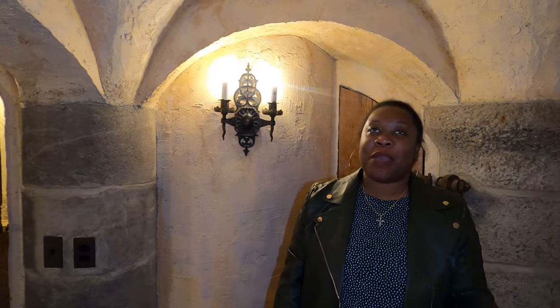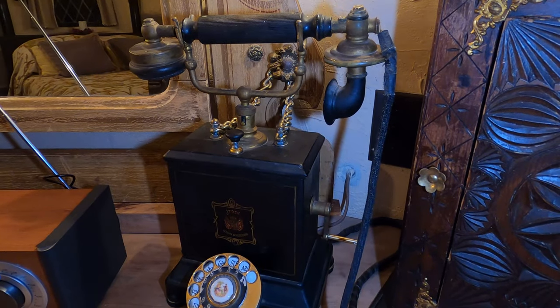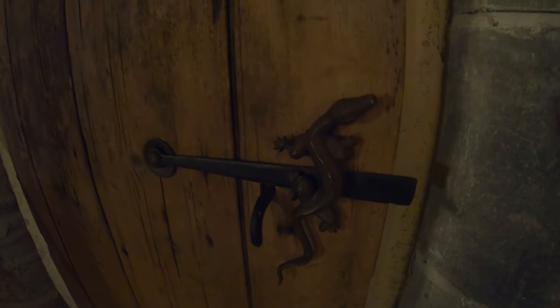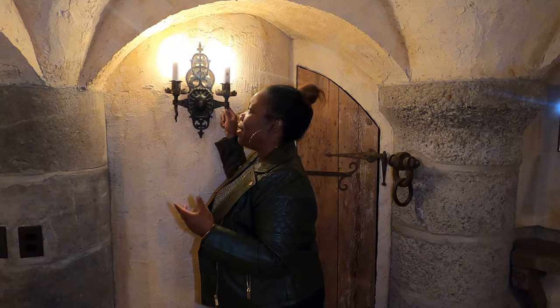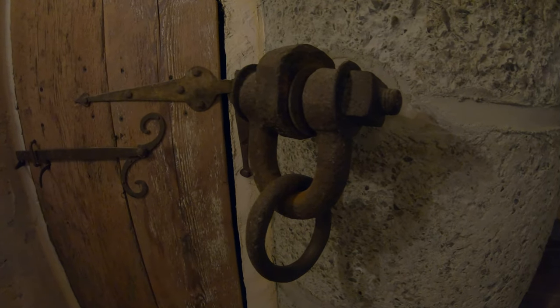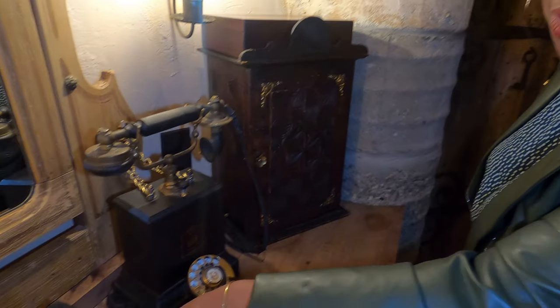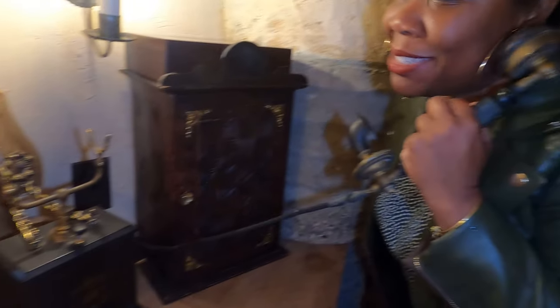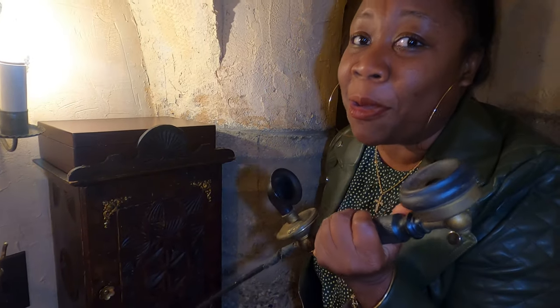So one of the things we absolutely love about this castle so far are all of the little intricacies and details that were put into the decor, just to add to the ambiance and the feel of the castle. We have these beautiful wall sconces, these really cool chains. They're really heavy, by the way. We have our Bluetooth radio, and we actually have an intercom system that we can use to call the host if we need anything from upstairs.